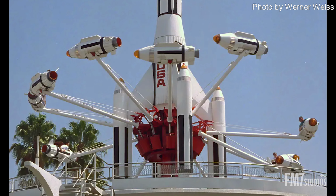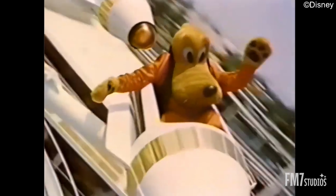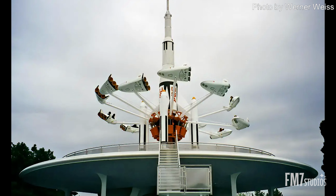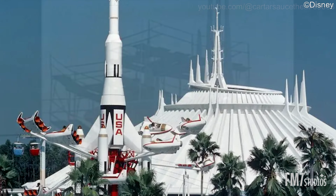The ride centerpiece was designed to look like a rocket ship, featuring large USA letters. In order to reach the ride, two gantry elevators were installed, giving an almost authentic astronaut experience. The ride would become a kinetic beacon in Tomorrowland's skyline. In the years to follow, similar attractions would be placed at other Disney resorts.